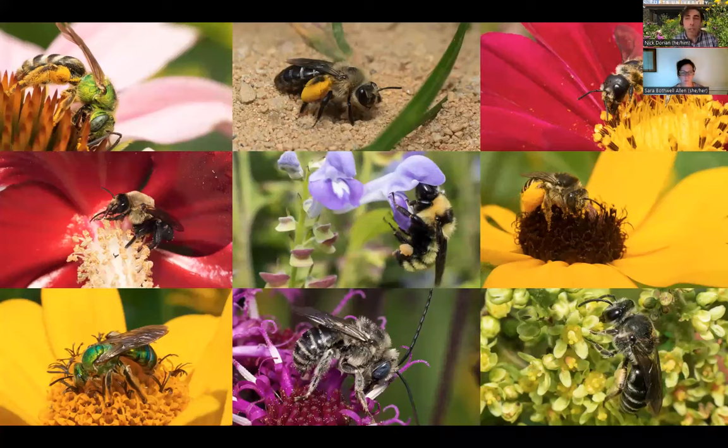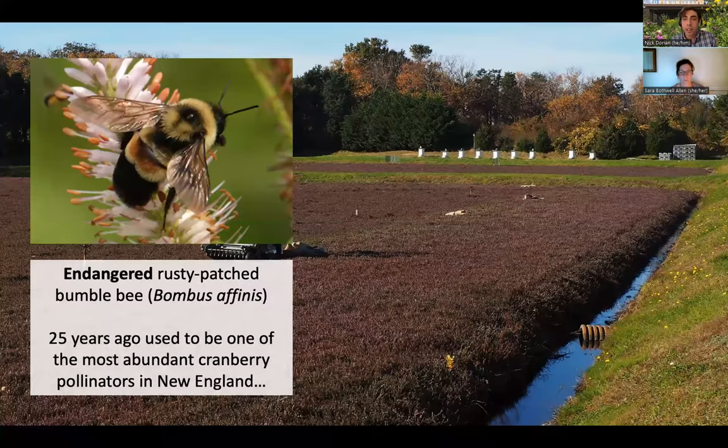Take the rusty patch bumblebee, for example, Bombus affinis. In the 1990s, this bee was one of the most common cranberry pollinators in New England. By the year 2005, the last rusty patch bumblebee was spotted in Massachusetts. In 2009, the last sighting was on Cape Cod, and it hasn't been seen in New England since. Now it can be found on isolated mountaintops in West Virginia and a few cities in the Midwest.